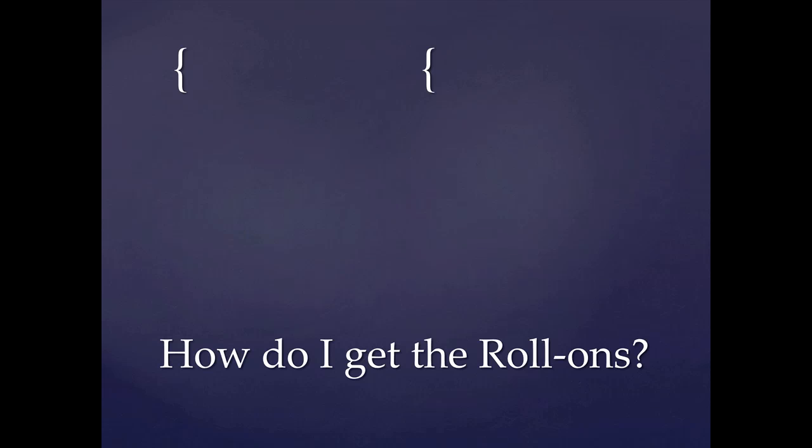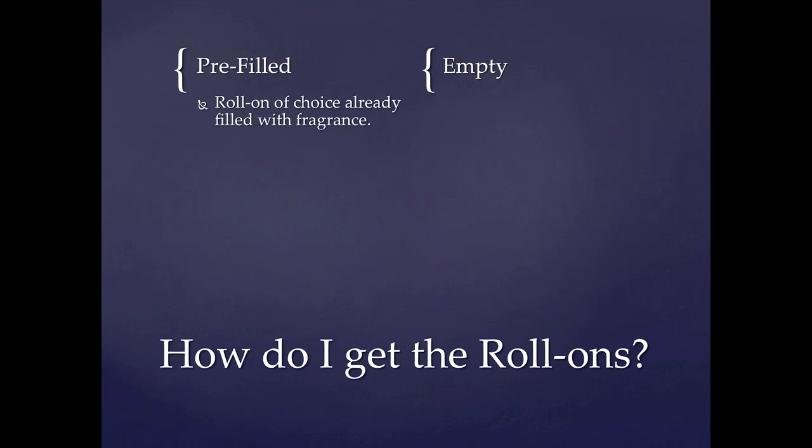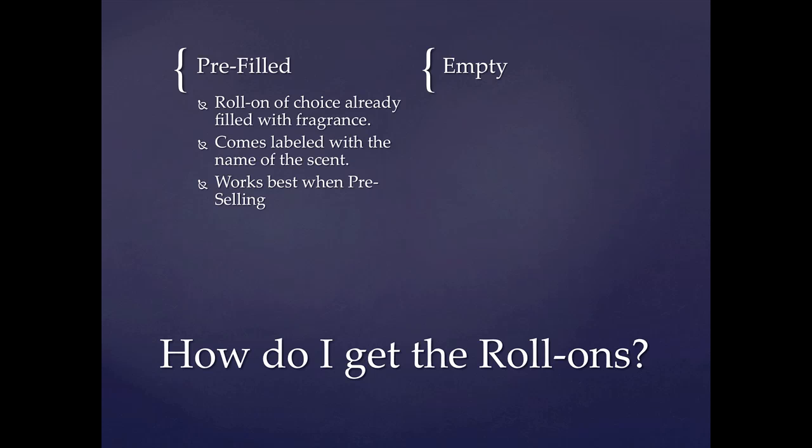So then the next question is, how do I get that product? How do I get the roll-ons? And so there's 2 ways to get those. You can get them pre-filled, or you can buy those bottles empty and then fill them yourself. When you're getting them pre-filled, you're going to get the roll-on of your choice already filled with the fragrance. It's going to come labeled with the name of the scent on it, and it really works best, especially when you're pre-selling.